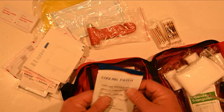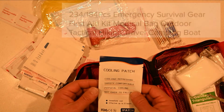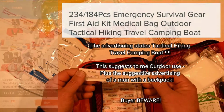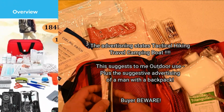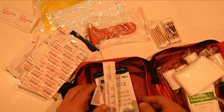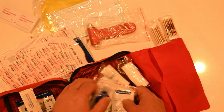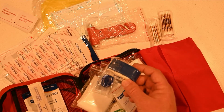So, look, no disrespect. This just isn't an outdoor first aid kit. You've got a cooling patch, which cools, refreshing, safety, you know. You've got a wooden tongue depressor. Like, I'm not opening a general practice. You've got more of these. Just brings the numbers up. Another depressor, another cooling patch. And then in this section here, you've got gloves, you've got a resuscitation shield, and you've got a tourniquet.